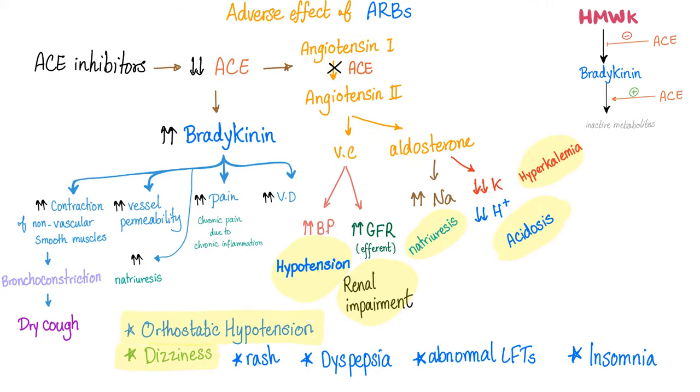So side effects of ARBs: hypotension, renal impairment, natriuresis, acidosis, hyperkalemia, orthostatic hypotension, dizziness, rash, dyspepsia, abnormal liver function tests, and insomnia.